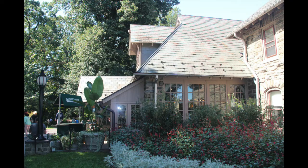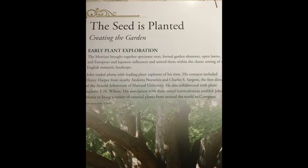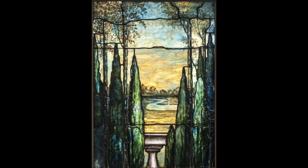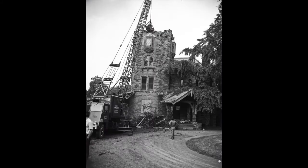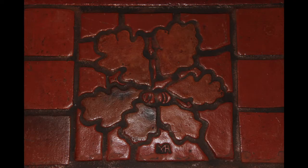On the lower level of the Visitor Center, there is a historical display about the history of the Morrises and some artifacts from the mansion, which was torn down in 1968. You can also see some of the Mercer tiles, which were part of the original decoration of the carriage house.